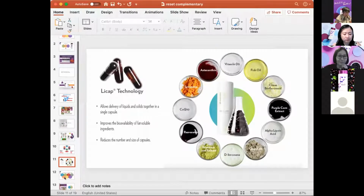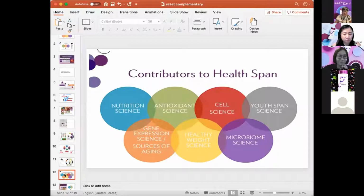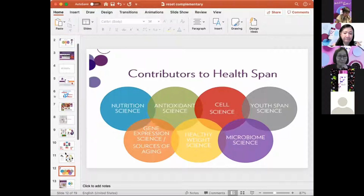So with this coming in, when we look at this chart now, we are already covering quite a number of these circles. Our ageloc circle, the microbiome circle, the Y-Span circle, the cell circle, which is the R-squared circle, and the antioxidant circle as well. So we are covering, in fact, quite a major coverage. So what's remaining here? Nutrition science. So that's why nutrition science is important.